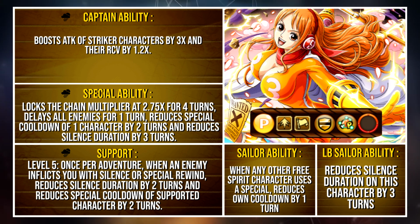And the third and biggest one of them all, in my opinion, is that she only reduces silence by 3 turns and not 5. I don't think 3 turns is good enough, especially because with her limit break sailor ability, she only resists it by 3 as well. In my team building experience, in so many situations I have tried to use a special bind reducer, and the most annoying possible thing that can happen is for the sailor ability to not resist it enough so you can reduce all of the turns or at least some of them.